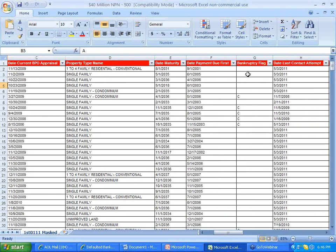We got a bankruptcy flag. I don't know what that means. It's always nice to know if the homeowner has filed bankruptcy. That helps. Here's the date of the last contact attempt. You can see it's pretty recent. Here it is, May of 2011. We're at the end of May, so it looks like they've been making some pretty good contact.